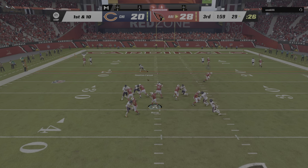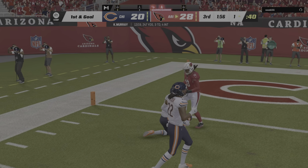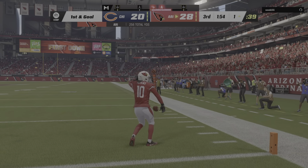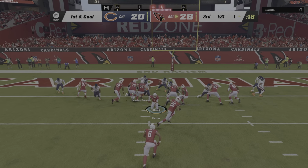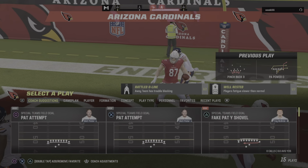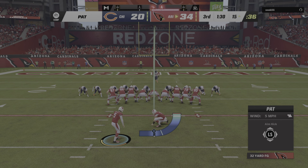Here's Murray. DeAndre Hopkins making the catch. And he doesn't quite make it, taking it within an eyelash. Dropped at the 1. Looks like a jumbo set with 3 tight ends here for 1st and goal. Play fake. Murray. He's got his man. It's caught in the end zone. Touchdown, Arizona. Max Williams from a yard out.